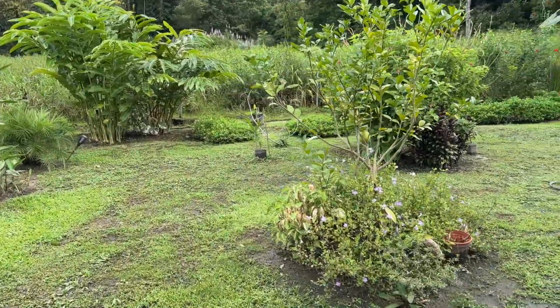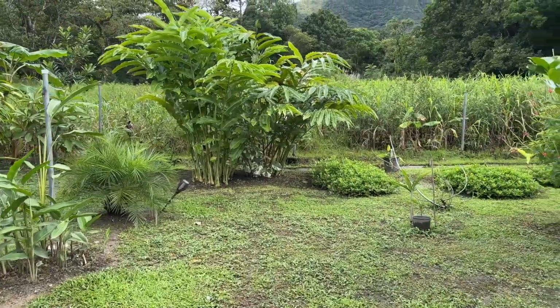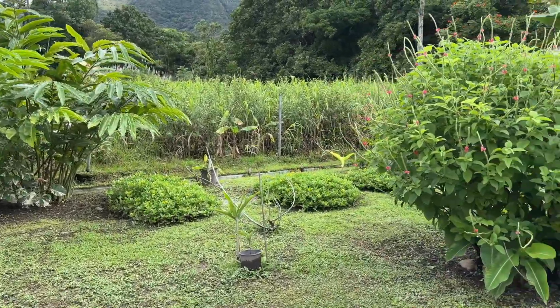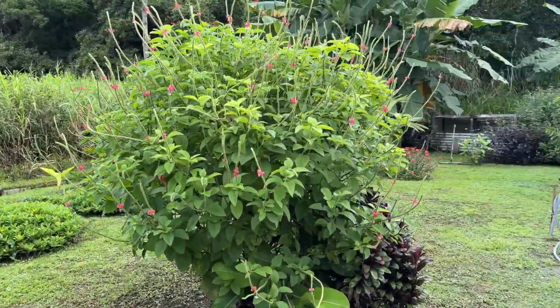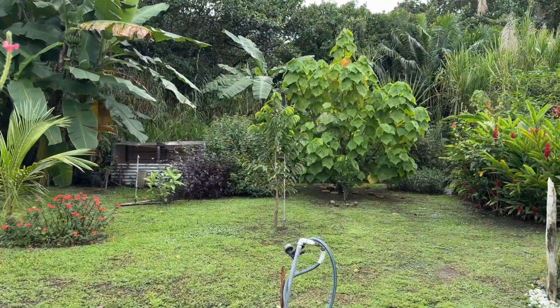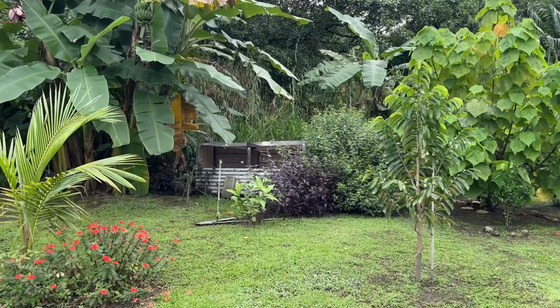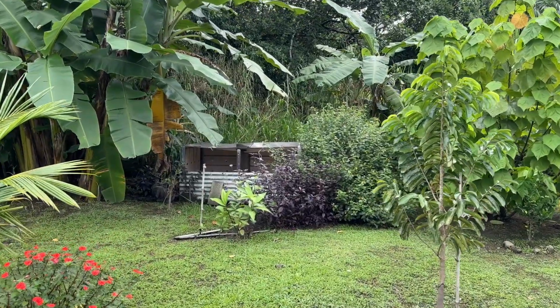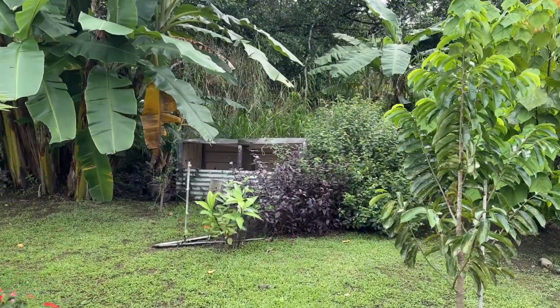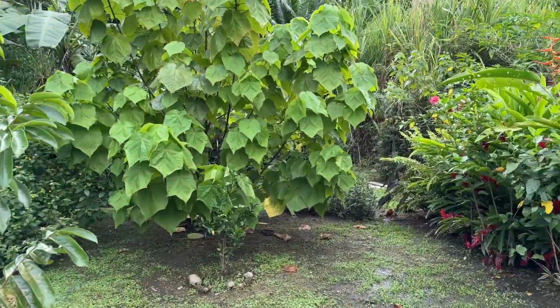Wow, it is muddy. Muddy and squishy. The plants are starting to block the compost bin, even though I've kind of given up on the compost bin for now, but I guess I can just bring it back to life whenever.